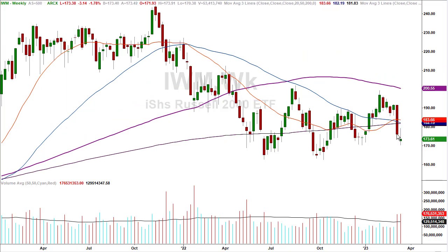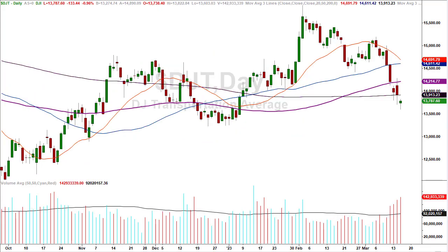Weekly chart, more important. Take a look at this and you say, well, below all the weekly moving averages with a huge breakdown candle, this is a license to go lower. They may bounce back into these moving averages first, but this is a license to go lower. Write this down. 169.30, unfinished business. Put that on a sticky note.